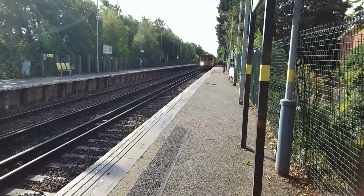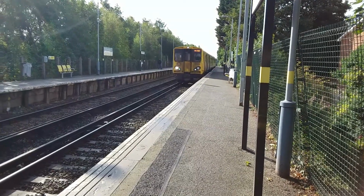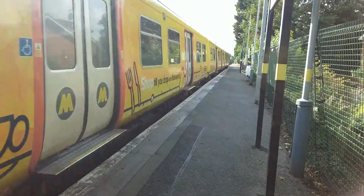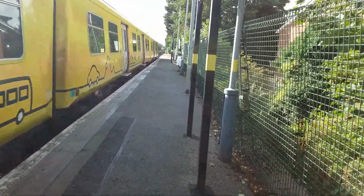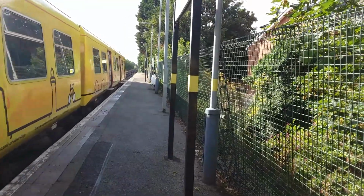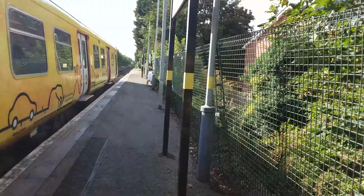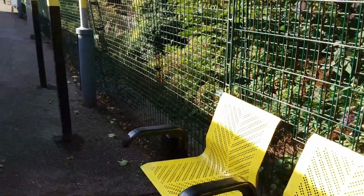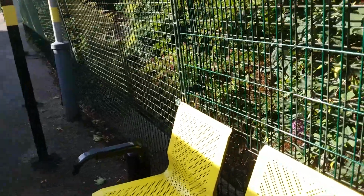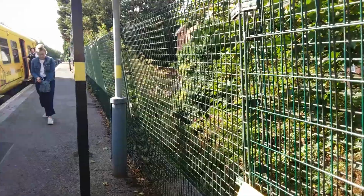Right, coming in here, 508134. This is from Ellesmere Port. And anyway, with the facilities, there's some seating, like you can see just by me here, and then again further down the platform.